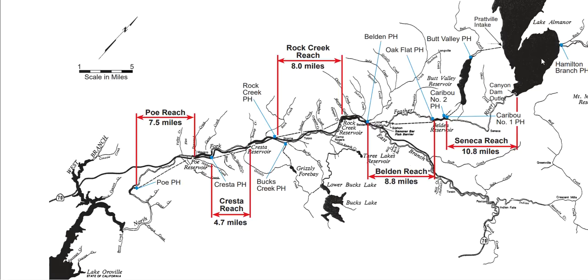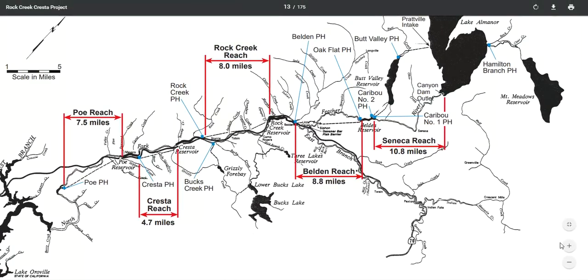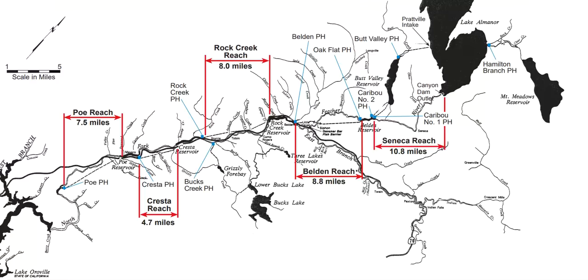And if you look here, the Mountain Meadows Reservoir is also up there, and that water flows into Lake Almanor. It goes through the Hamilton Branch Powerhouse. But that whole area up there is not licensed. For some reason, it does not require a license at this time, but the water does travel from Mountain Meadows Reservoir, also known as Walker Lake, into Lake Almanor. And Lake Almanor, the Canyon Dam, does not have a powerhouse there.